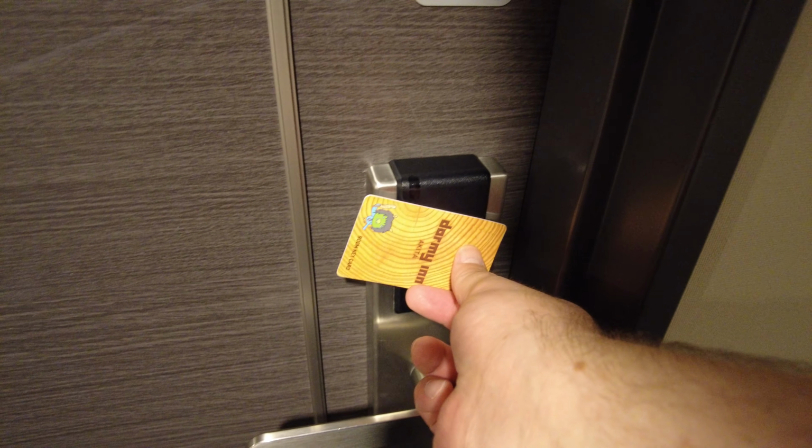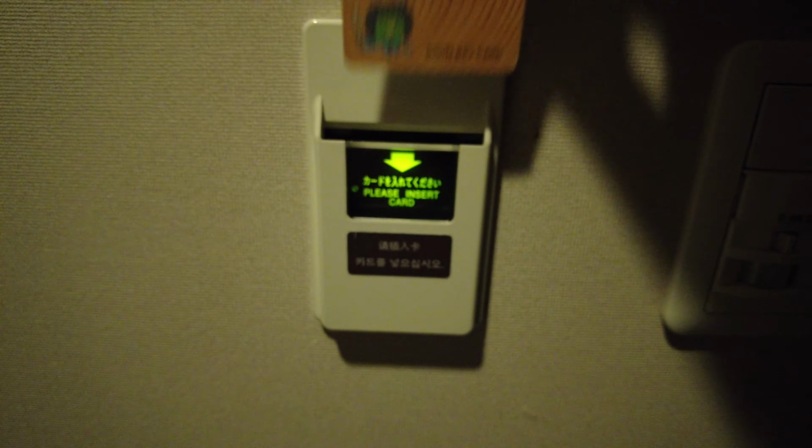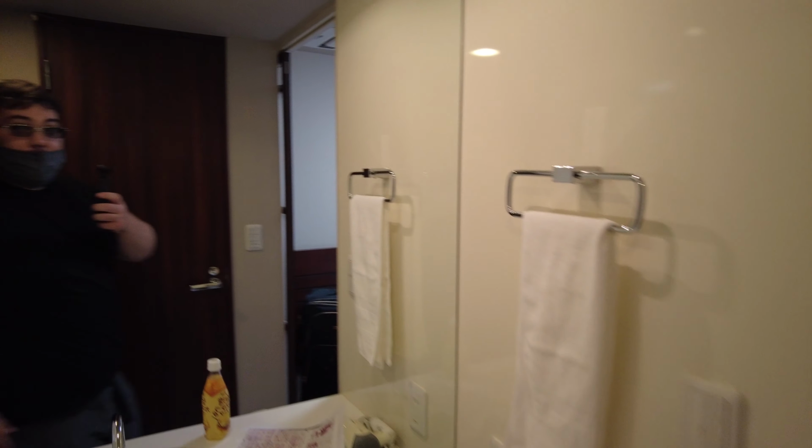And here we are. 4:30, so first we tap the card. Go inside. Oh, it's dark. Gee, I wonder why. If you see here, you've got a place where you put your card in, and the instant you do, the lights turn on. It's time for a bit of a tour, so welcome.